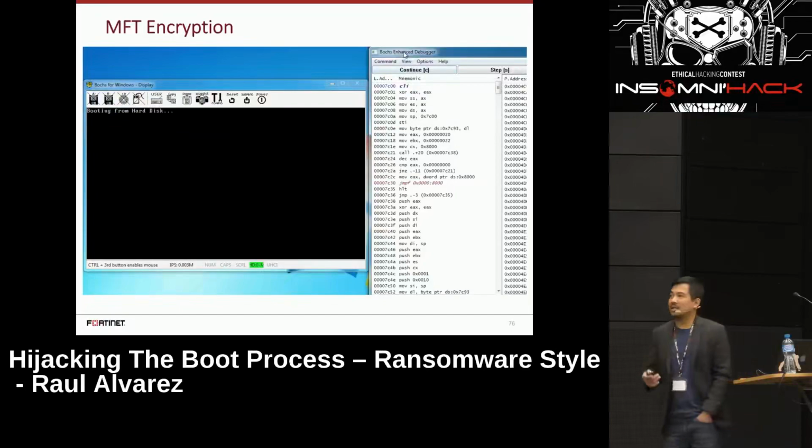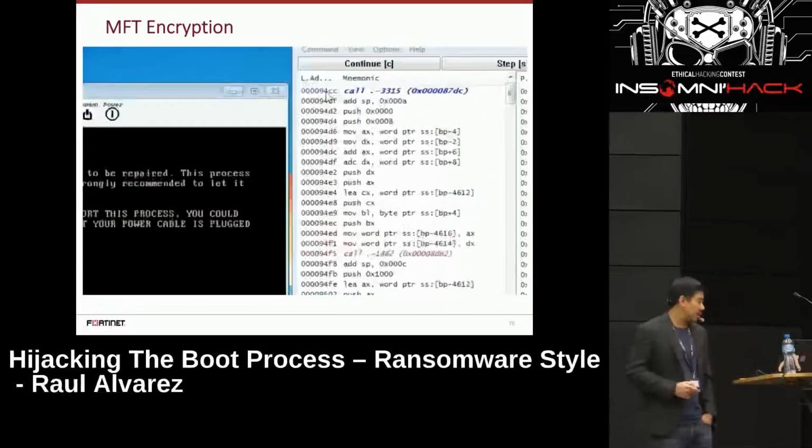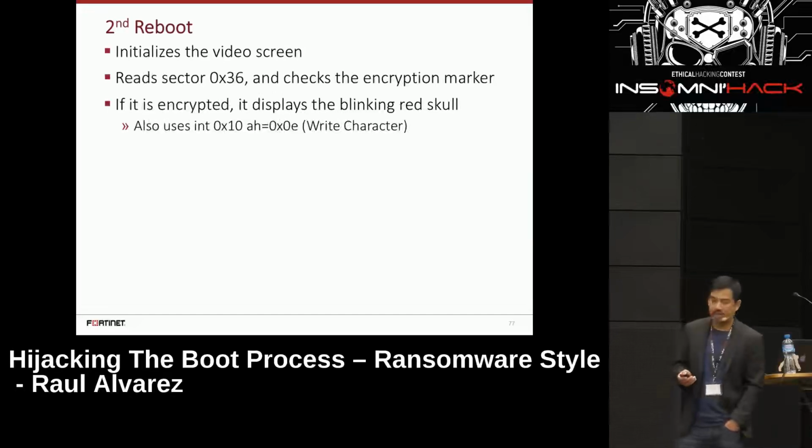After the encryption, the malware still is not showing the ransom note. It will trigger another reboot. The first reboot is from the malware code, a reboot API, and then it will trigger the encryption when it executes in the BIOS or the MBR or the kernel mode, and then it will trigger the second reboot. During the second reboot, it initializes the video screen. It reads sector 0 and checks for the encryption marker. It doesn't matter if you encrypted 50% or 100%, it will be tagged as encrypted.